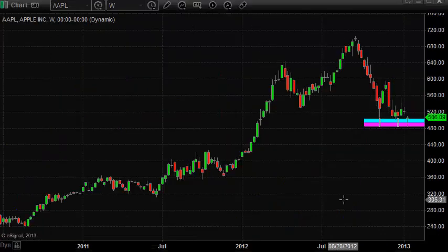All right, now I just want to go off script here just a little bit and talk specifically about Apple. I know this is not really a stock review session. This is really the preview for tomorrow's trading, but I think it's worth noting that there are some important technicals developing in Apple.